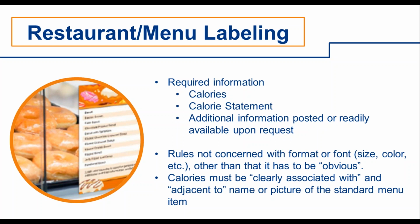This is something that we haven't necessarily seen in the past, but again, it goes along with the FDA's final goal of consumer education. And if you're at a restaurant or even a drive-through, menu boards must also contain this information. They just want you to be able to see a quick snapshot of that calorie information to help make your decisions when you're ordering.